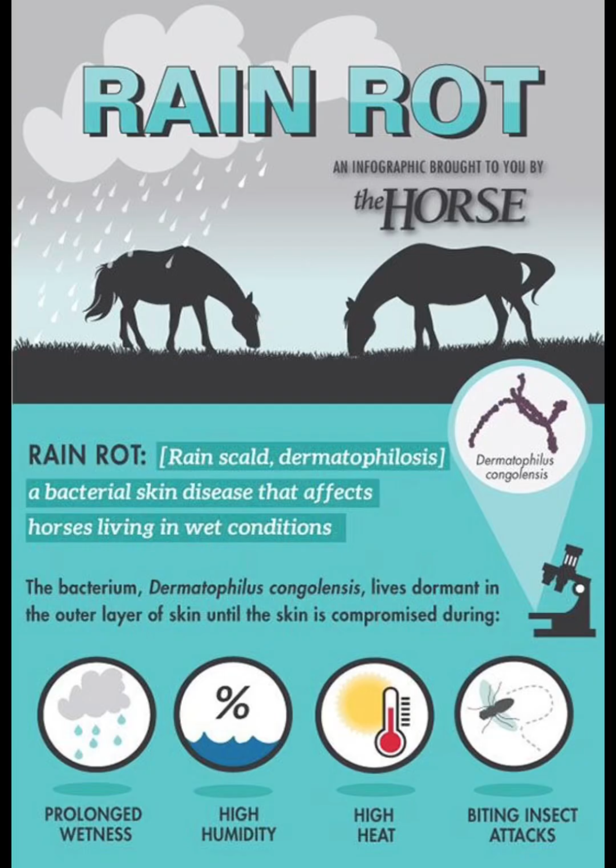Rain rot, also called rain scald, is an infection that lives on the horse's skin. The bacteria is mostly dormant, but when there are wet conditions, it can cause an infection resulting in lesions. Rain rot can be found on multiple parts of your horse's body, including the face, flank, back, and legs, so it is important that you do full-body examinations of your equine regularly.